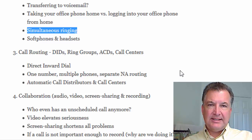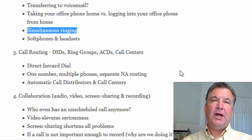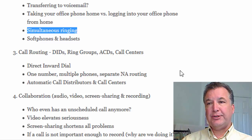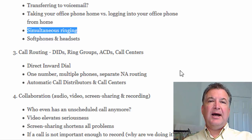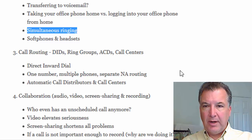Headsets, if you have a wireless headset, you're going to want to make sure that you tell your vendor what kind of headset you're using now, what kind of headset you want to use in the future, whether it's Bluetooth, whether it's a wired headset, whether it's a USB headset, and get all that known up front.